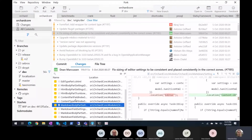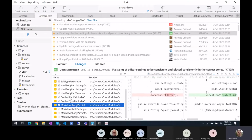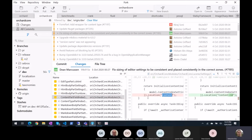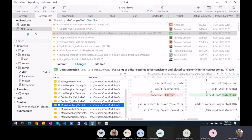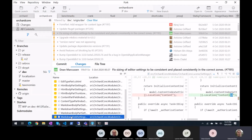Markdown body part settings. Content part field. Okay, so this one will be at the top, and this one, okay, I see. This one was on editor and this was on content, but if they were just on content, the order might be random sometimes. So now it's 20. And the order turned out to be quite random because it all depends on startup registrations, and Markdown and HTML start at different times. So okay.